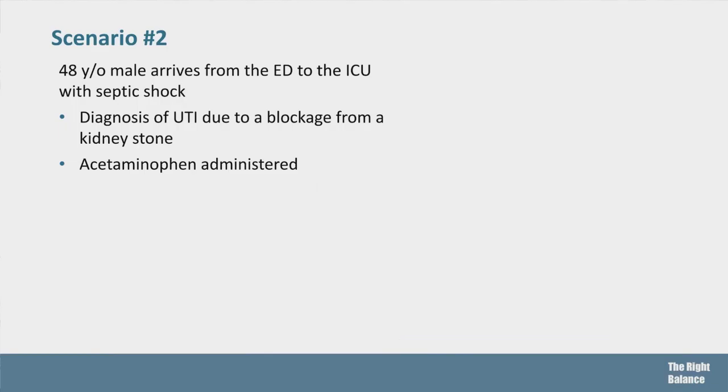So I'm going to start with the next scenario, and this is a 48-year-old man who came in from the emergency room into our ICU and did have septic shock.